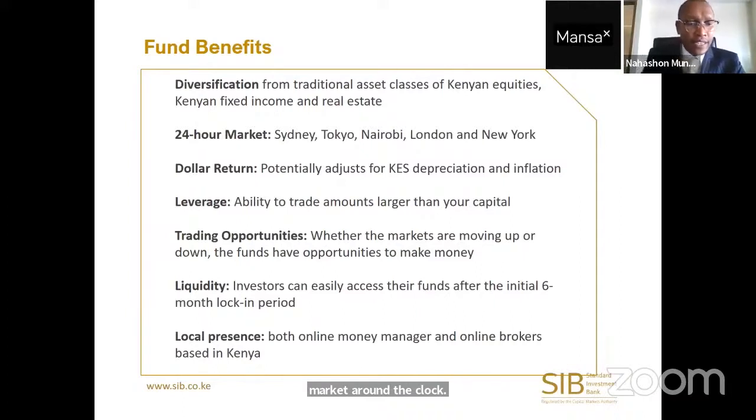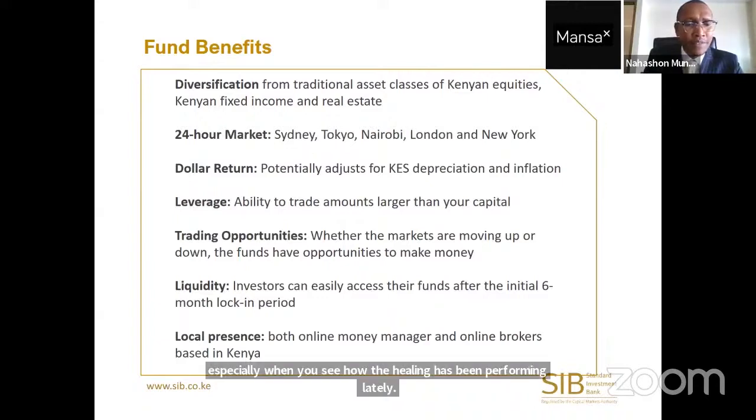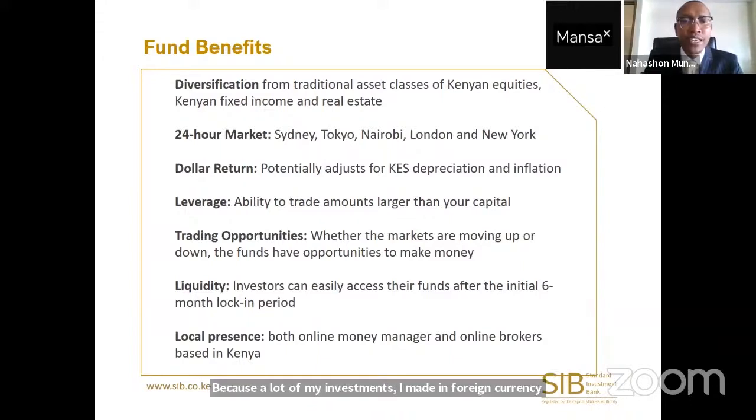Another advantage, and this is a significant one, especially when you see how the shilling has been performing lately, because a lot of our investments are made in foreign currency, we are able to give you returns that adjust for the shilling depreciation. And this, again, is one of the biggest advantages for our clients.